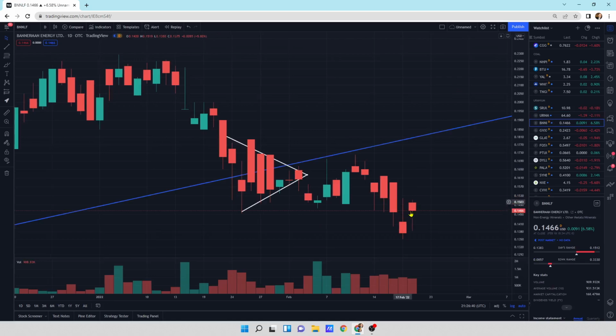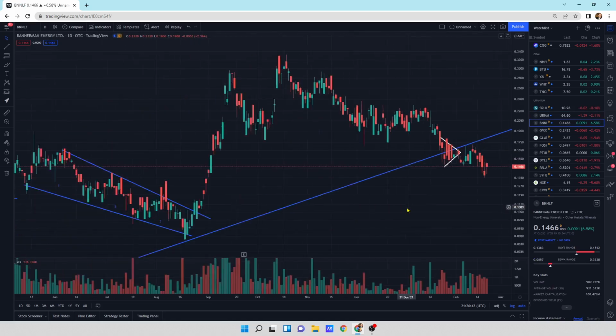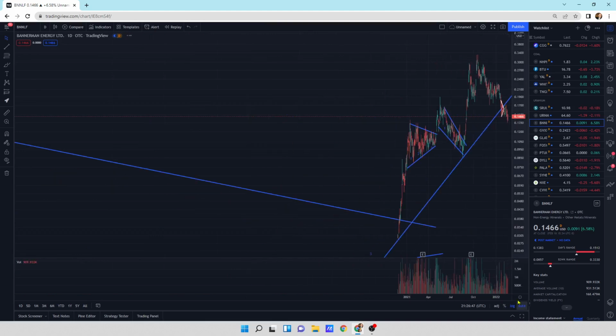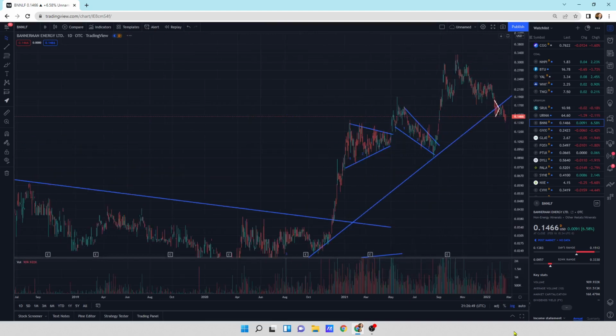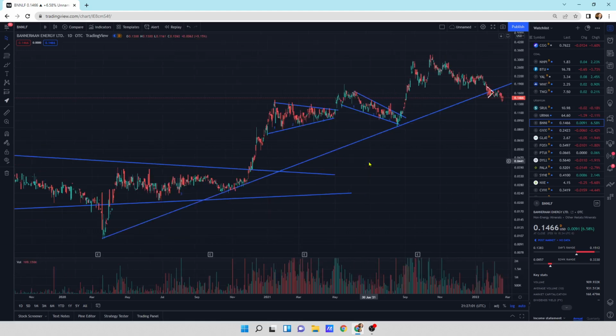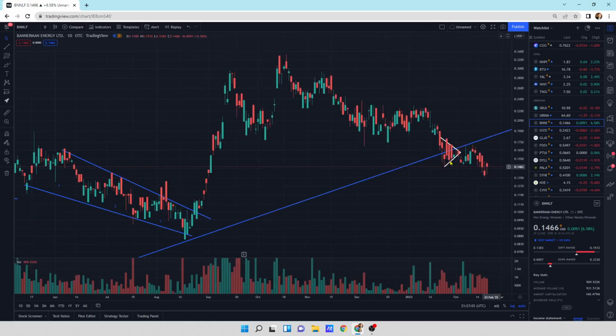Bannerman's getting a little bit of buying pressure today. Still overall though, we have broken to the downside of this longer term uptrend line, so we could see a further pullback. We could go higher. Guys, I know it sounds like I'm indifferent here, but the valuations are good, and the short term is the hardest part to read.